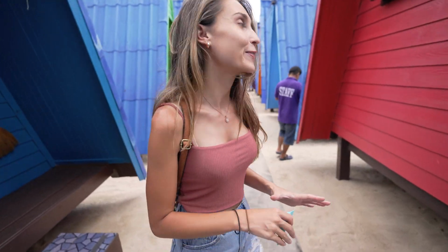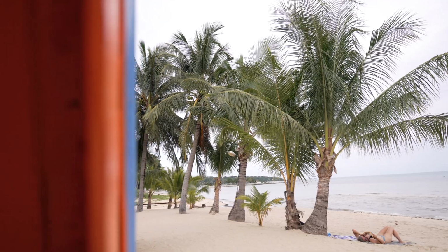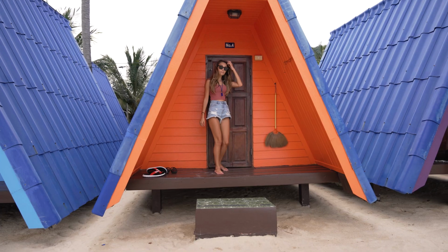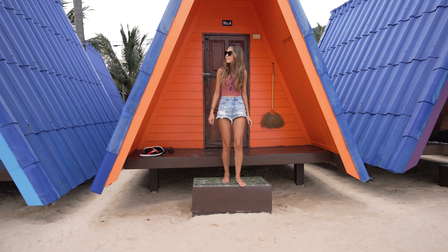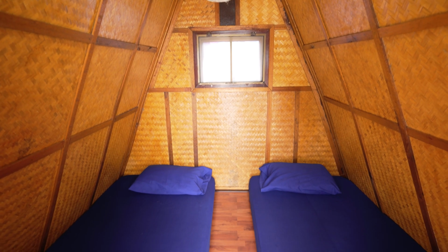The houses are so colourful, it's so cool. I think we've got a beachfront, which is pretty good. Oh my god, they're so blue, so colourful. This is amazing. It's right on the beachfront. I could not ask for anything better. I am so excited. This is going to be a cozy little nap tonight.